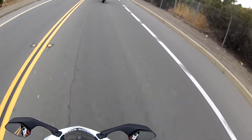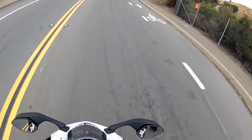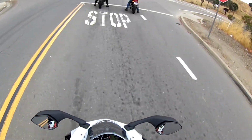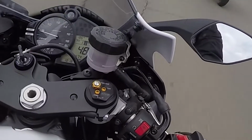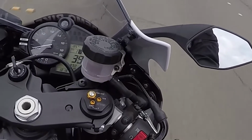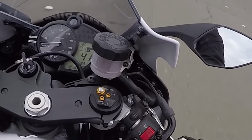Cluster panel. The cluster panel was great, just enough information not to overwhelm the rider. I liked it, plus I like the R6 logo at 6,000 RPMs. I thought that was a nice touch. Mirrors, good, didn't need to mess with them. They worked out better than most sport bikes. It was pretty impressive.